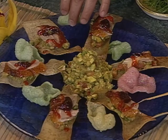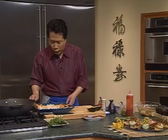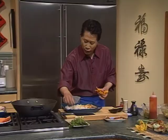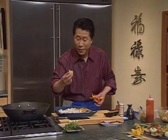I want to show you one more thing. When you do this, this is how you garnish your whole dish. Use all of these shrimp chips. You know the great thing about shrimp chips? You can eat it. It's a wonderful snack. I'm going to garnish this whole thing.